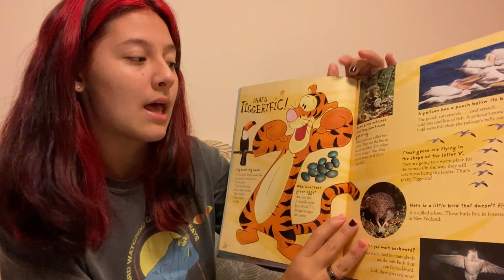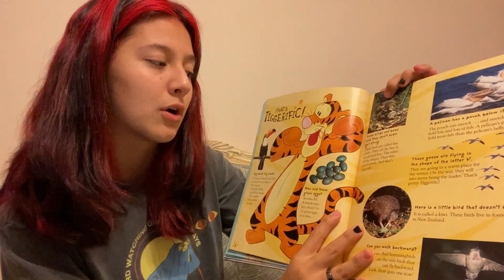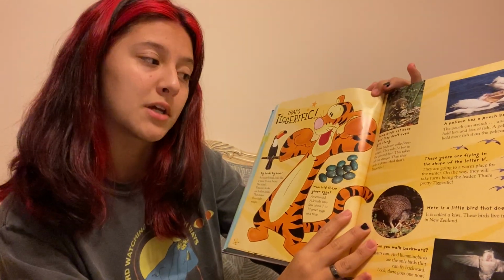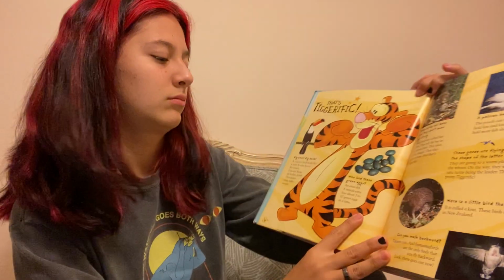Some birds eat bees, and they don't even get stung. These birds are called bee eaters. They rub the bee on the ground first. This takes off the stinger. Then they gulp it down.